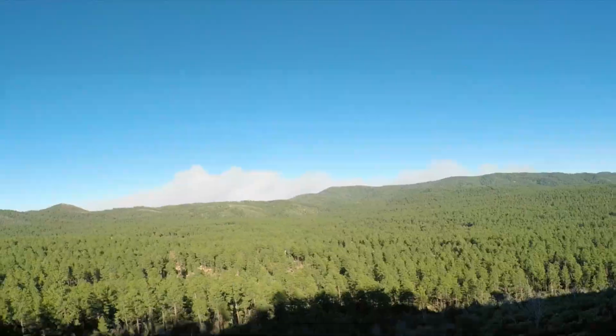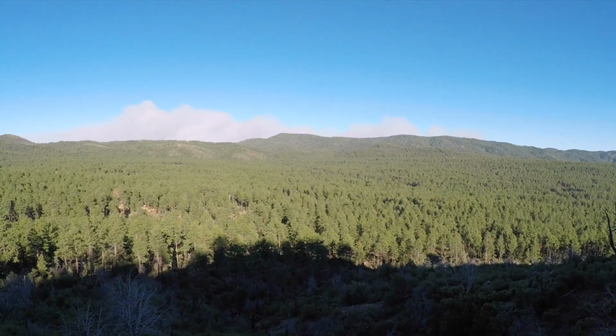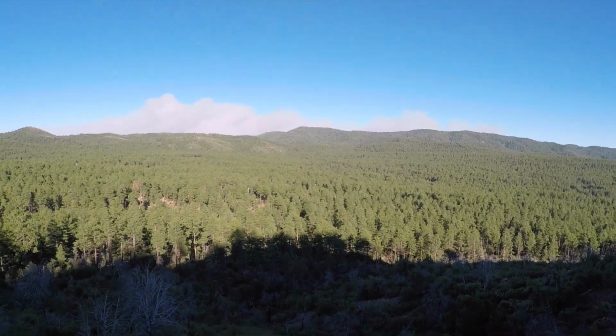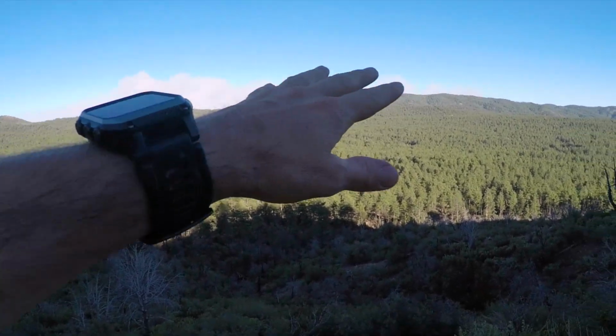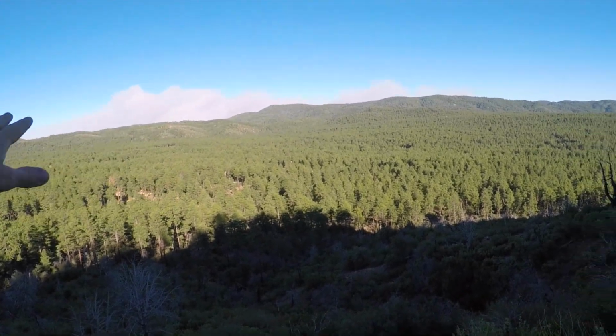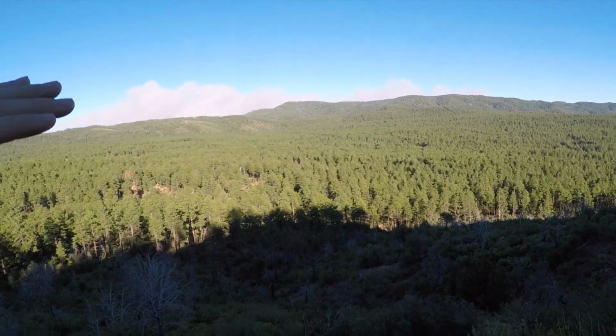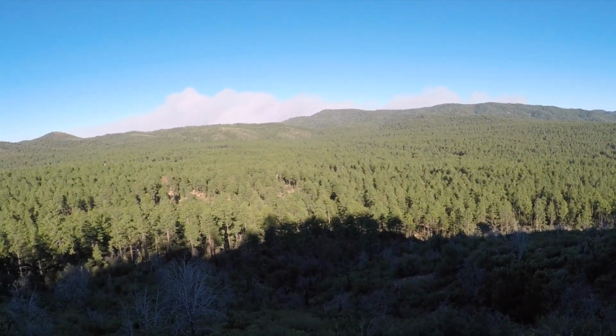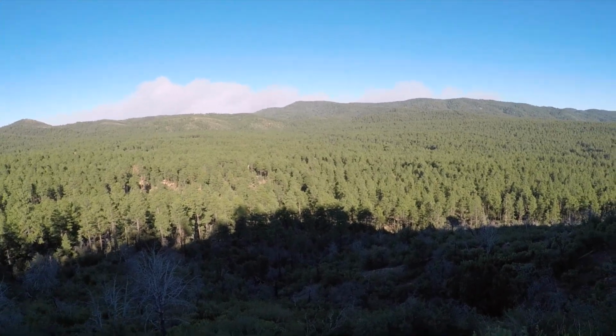Made it up to one of the viewpoints. Behind me is one of the bean peaks, and here's what the fire looks like. Now, this may not look like a whole lot, but you've got to think about this range right here is one of the tallest ranges in the county, and this whole area has a major drop on the other side. That's where the fire is located, and so there's a lot of smoke behind this mountain.